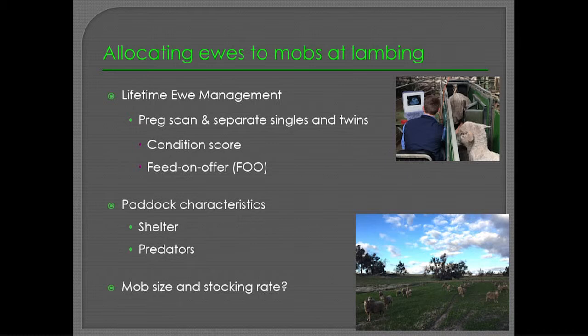Ideally, we want our ewes at condition score 3 at lambing, and also through management of feed on offer, or food. There are some recommendations around paddock characteristics. For example, shelter. We know that providing our twin-bearing ewes with paddocks with good access to shelter can improve lamb survival by reducing the chill index the lambs experience. However, that shelter does need to be effective and obviously also utilised by the ewes.